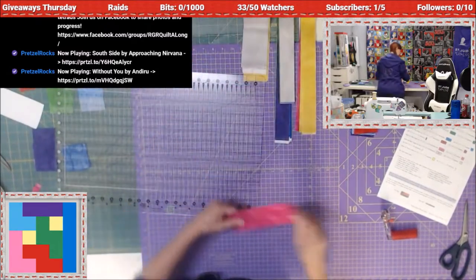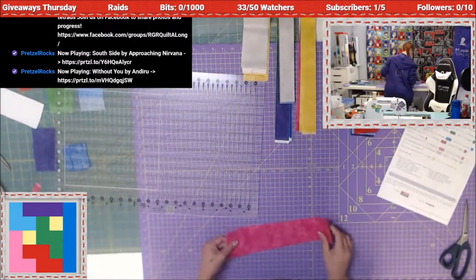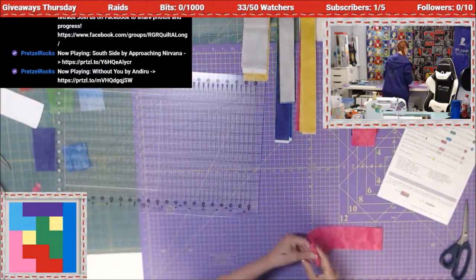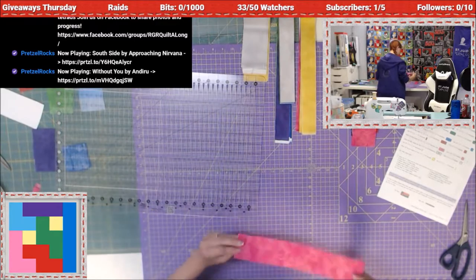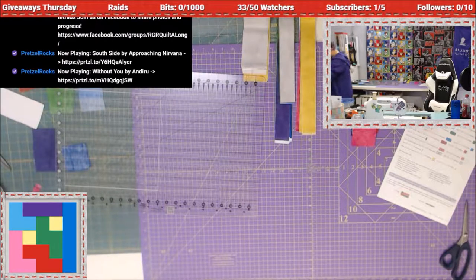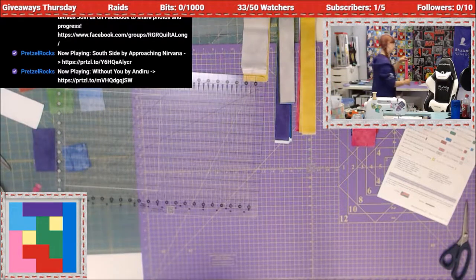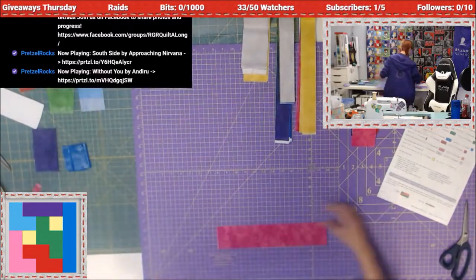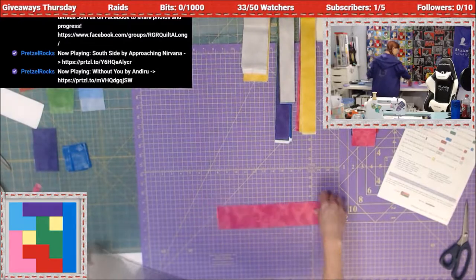Pink! I think I'm only gonna need half of it, so I can set that part aside. All right, so 1 4.5. Let me go ahead and cut this. Let me iron this. There we go.